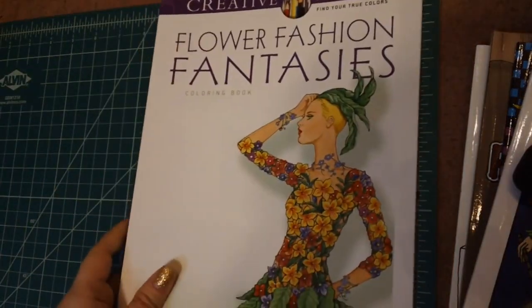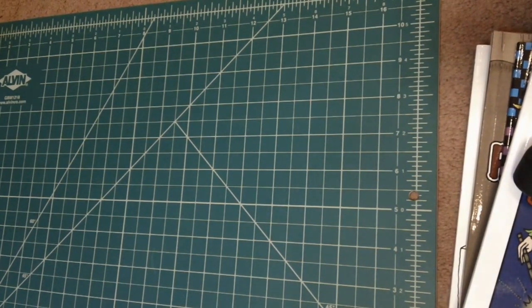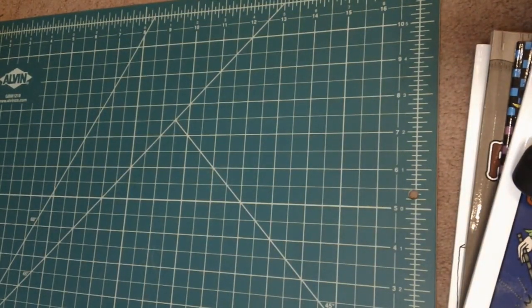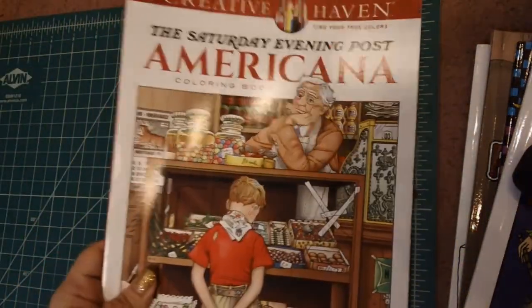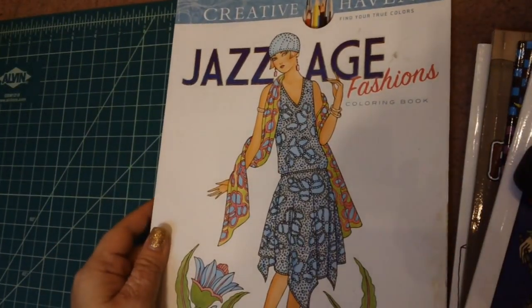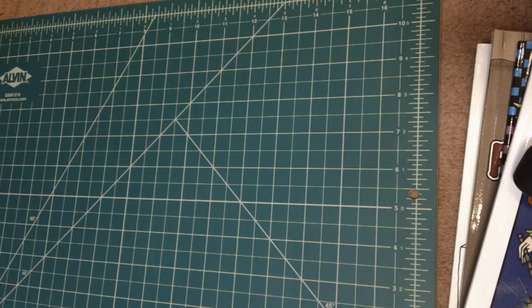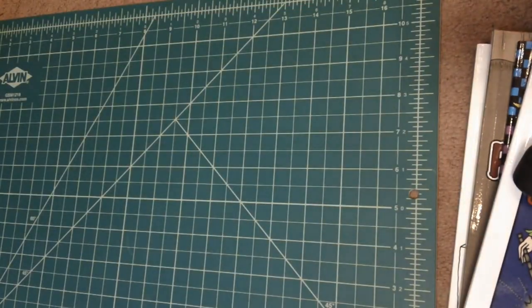Flower Fashion Fantasies. Ornamental Fashions. Americana. This is the Saturday Evening Post Americana. Jazz Age Fashions. And then we have Norman Rockwell Classics. Next one is Italian Renaissance.